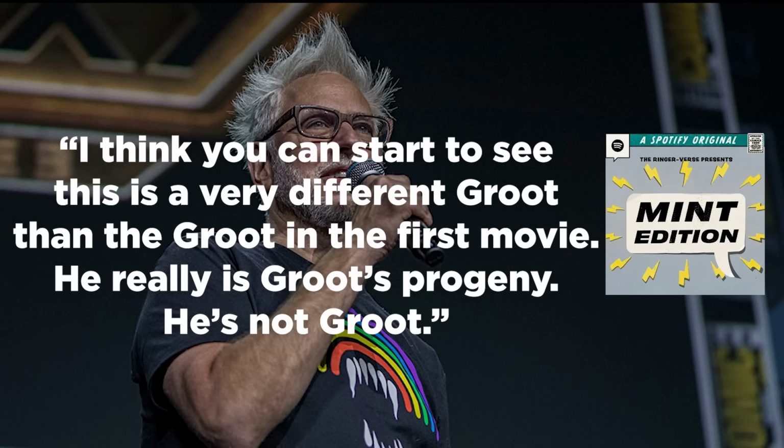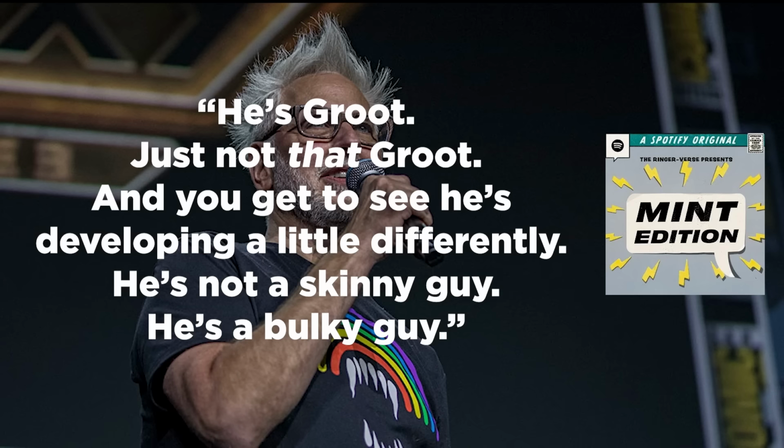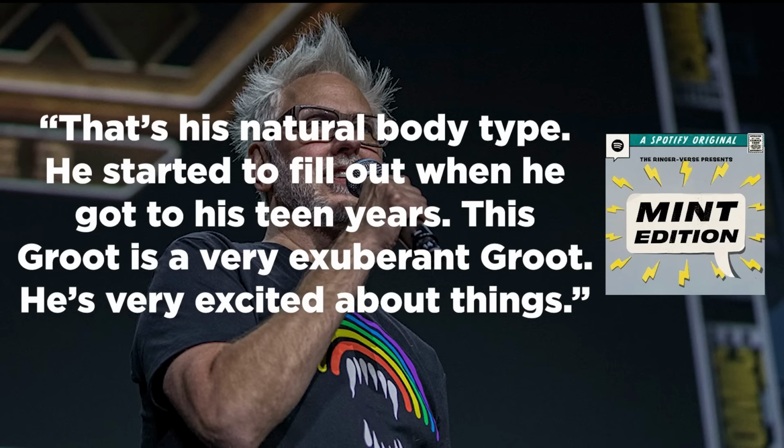He really is Groot's progeny. He's not Groot. He's Groot, just not that Groot. And you get to see that he's developing a little bit differently. He's not a skinny guy. He's a bulky guy. That's his natural body type. He just started to fill out when he got through his teen years.